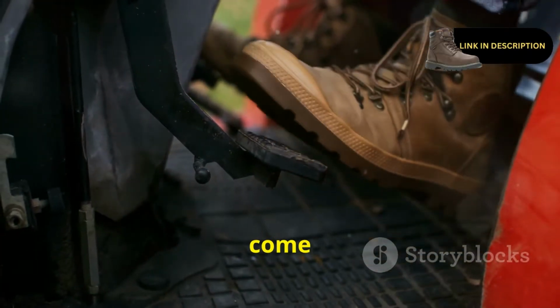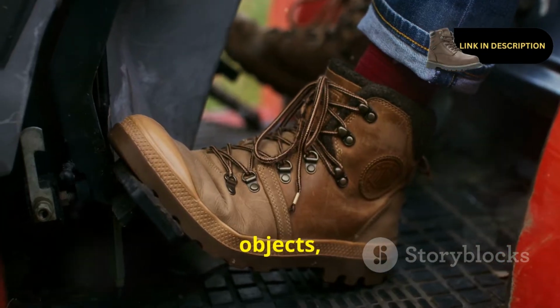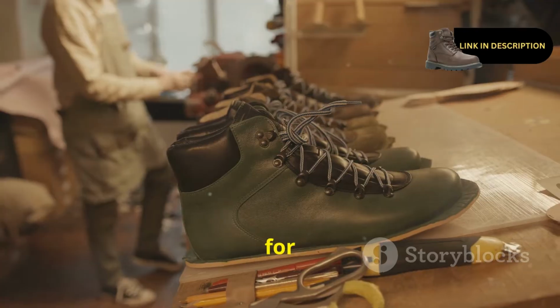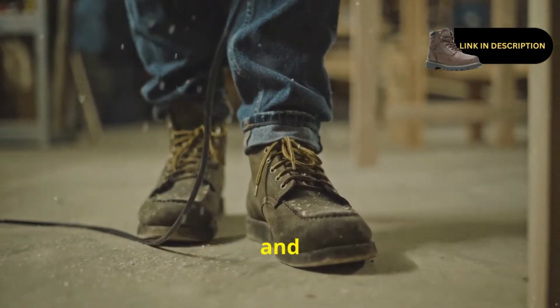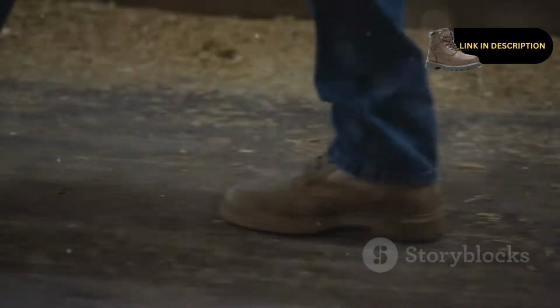These shoes also come with a Kevlar puncture-proof midsole, giving you maximum protection from any sharp objects, like nails or debris. Not only do they have a European standard steel toe cap for protection, but they're also lightweight and designed with anti-fatigue technology, making them perfect for anyone who's on their feet for hours.